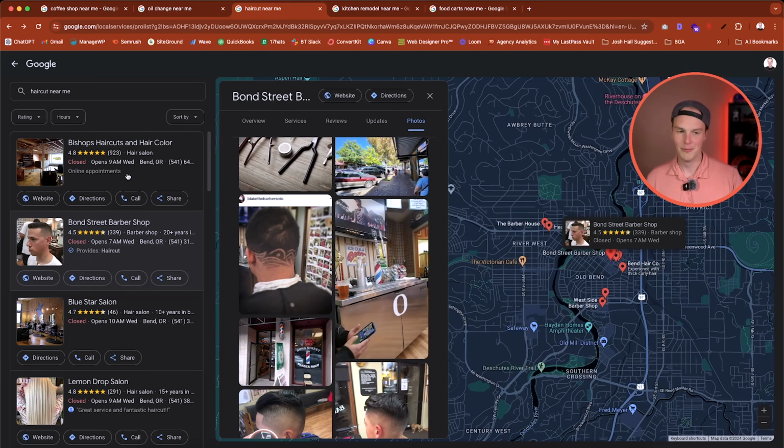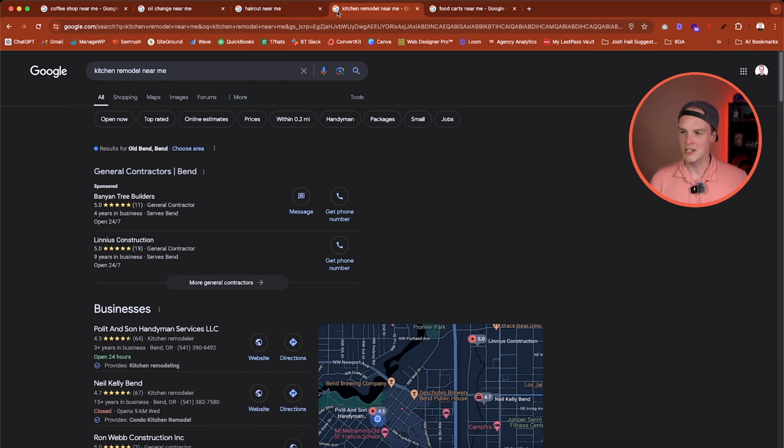And while I'm waiting for my haircut, I remember that I'm getting my kitchen remodeled. Just kidding, I rent. But anyway, someday, right? So I can dream. So I need to get my kitchen remodel. So I look up kitchen remodel near me.